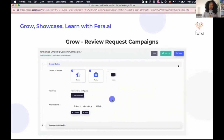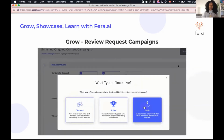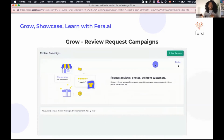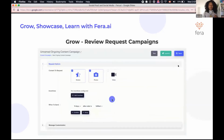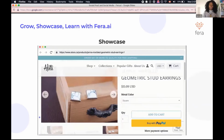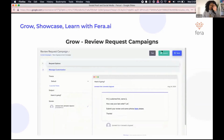And then you can change your messaging too. So you can customize your messaging to be more authentic, and you can send the review request from me. So as you can see, this is just a demo store, but from Jamila's Apparel. So then you can put your photo in there, and you can show people that you're real and awesome, and inject your personality in there too. Oh, and then I don't know if you can see, but you can ask for reviews, photos, and video. So like video is super important, especially in this day and age.